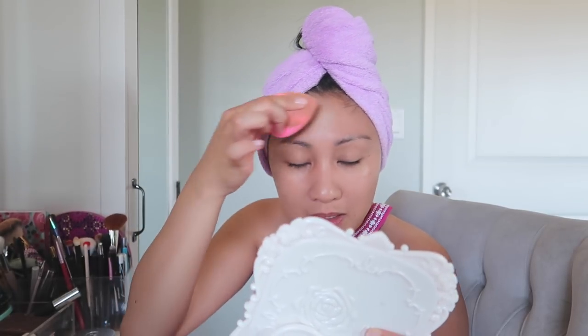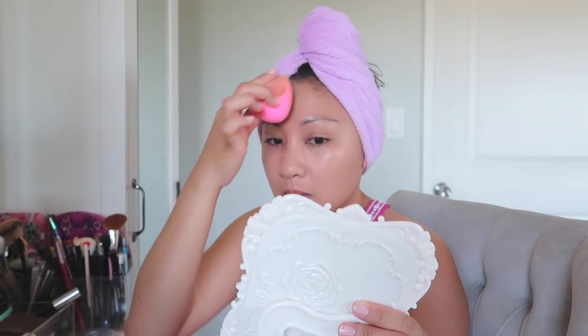So I'm applying a second layer because I feel like my beauty blender was a little too thick, you know? I mean, too wet. I am so out of it, you guys. My eye is still twitching. It's my fault though. I drank like 2 cups of coffee back to back. Not like I didn't wait a couple of hours, like back to back. And I guess my body doesn't handle caffeine too well.